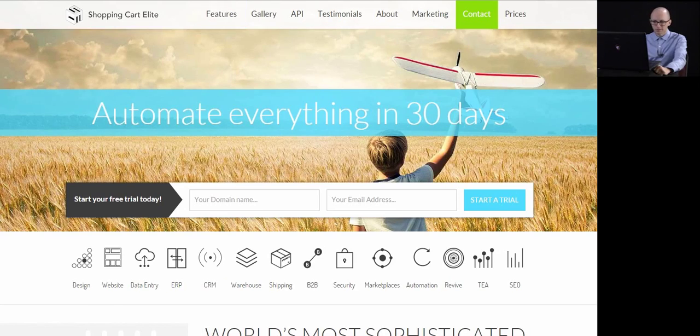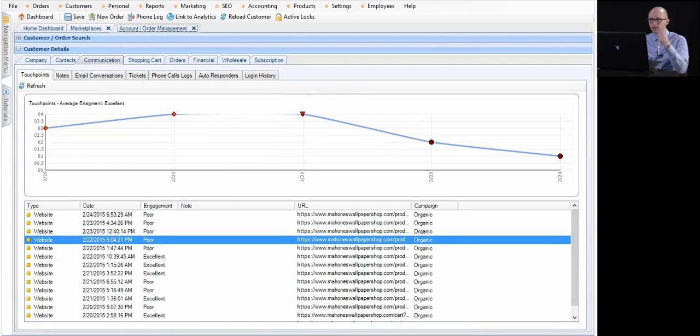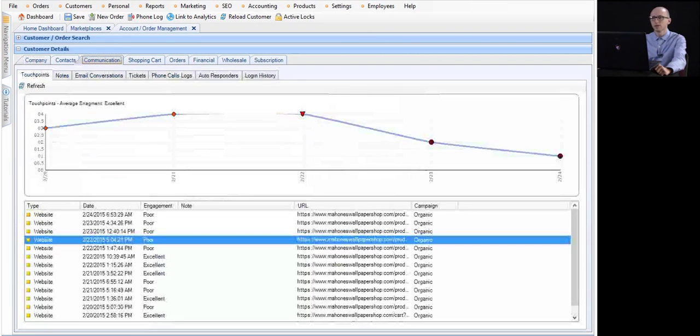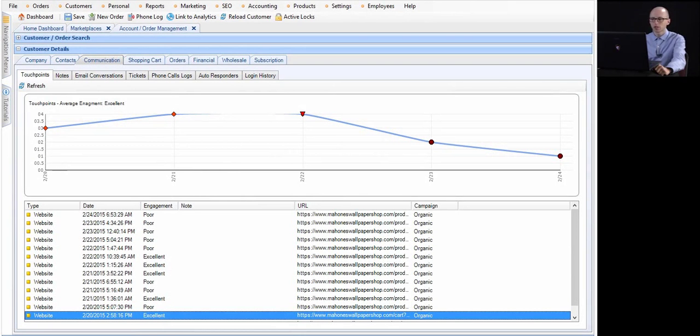Just to give you a quick view of what the account looks like, it's a very rich CRM system. We save the company and the contact separate from each other. So you could have multiple contacts in a company, just like with a regular CRM system. Under the communication tab, this is what's different about Shopping Cart Elite and a traditional CRM system. We are able to track what we call touch points, or some people call them contact points, of your customers' interaction with your brand outside of the traditional, they emailed you or they called you.